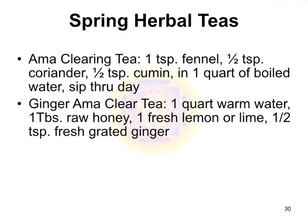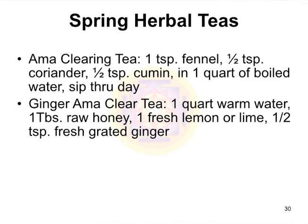I'll say them right here. The ama or toxin clearing tea is made with a teaspoon of fennel, half a teaspoon of coriander, half a teaspoon of cumin, and 1 quart of boiled water, and just sip that through the day. That's a very cleansing, nourishing tea. You can also use ginger ama clear tea, which is 1 quart of warm water, a tablespoon of raw honey, 1 fresh lemon or lime, and a half teaspoon of fresh grated ginger. And remember, the honey always has to be raw, 100% raw.